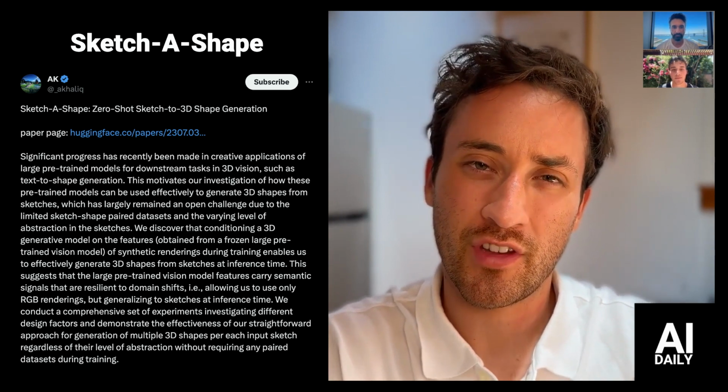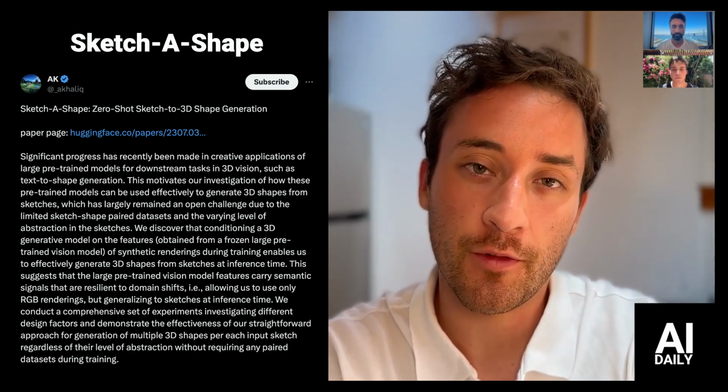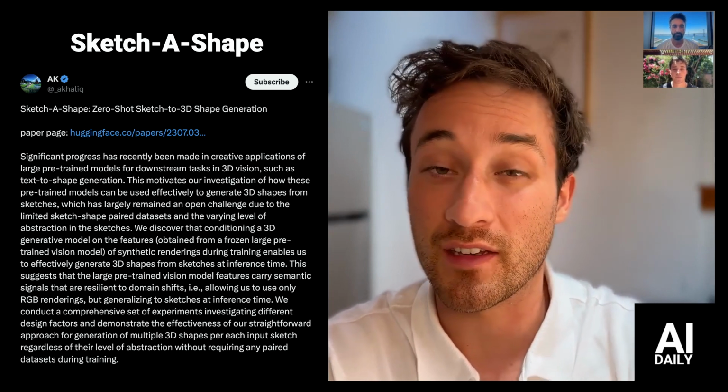It seems like they pretty much put a middle layer in here. So just like you said, there's not enough data sets of sketches to a 3D object. Adding this photo album in the center helps, because there is enough RGB colored photos, a 2D representation of a 3D object. And it's cool because with these semantic shifts, you can actually just infer a drawing to one of these albums in the photo book and then get your 3D output.